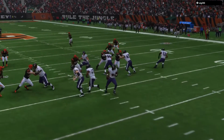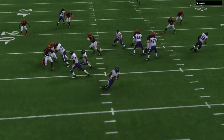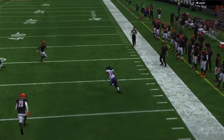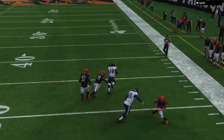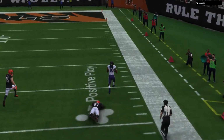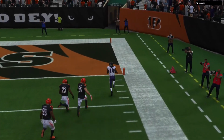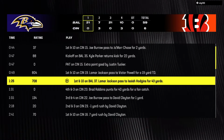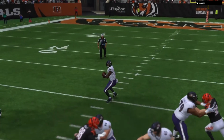So for the Ravens, they continue to cruise as they move to 8-0 now on the campaign. And they'll get another road date next week as their opponents will be the Pittsburgh Steelers. Meanwhile, for the Bengals, they fall 2 games under 500 now at 3-5. And they'll take this loss into the bye as they'll be back in action in Week 10.